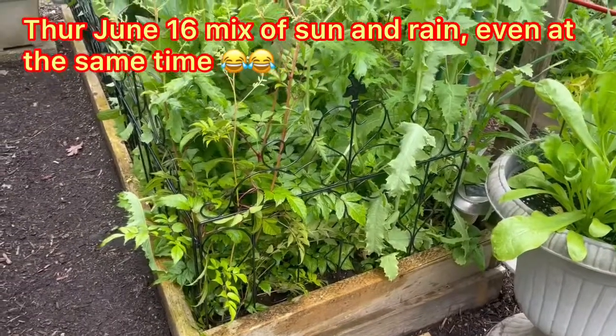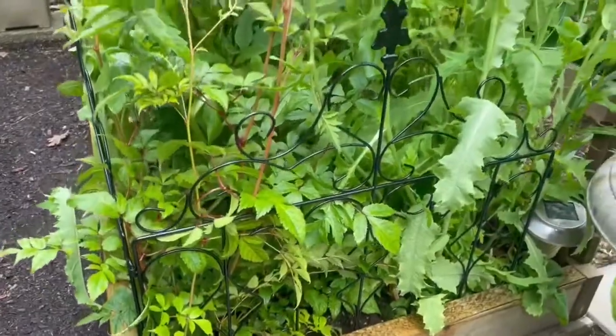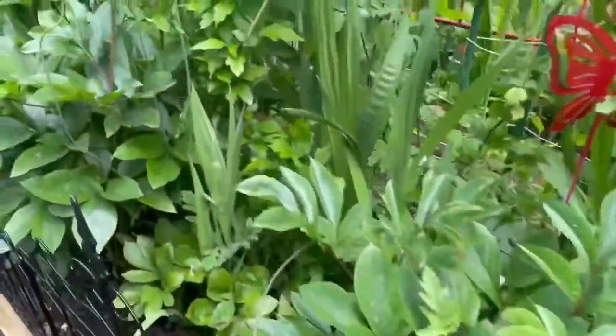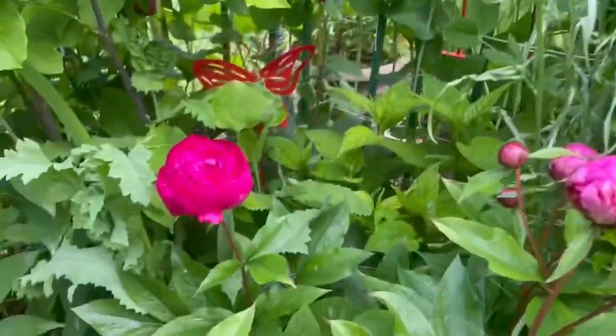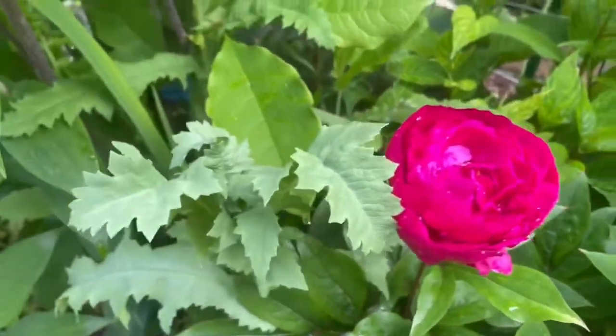Thursday morning, just to make things look prettier, we've put some little fencing around our flower bed. That, and it all falls out into the pathway. So this is all to keep the flowers in place. Peonies are finally opening. Look lovely. Poppies are coming along.